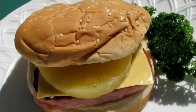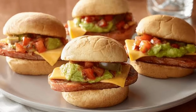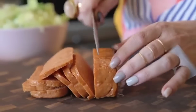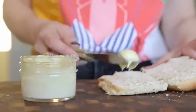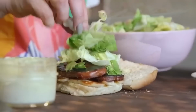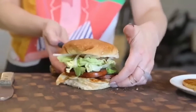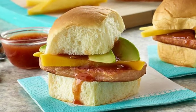The sandwich features crispy slices of fried Spam paired with sweet, slightly charred pineapple rings nestled between slices of toasted bread. This blend of salty meat with the caramelized sweetness of pineapple provides a delightful contrast in flavors. Optionally dressed with mayonnaise or a slice of cheese, these sandwiches reflect a significant Hawaiian influence on mainland American cuisine, particularly during the 1950s when Hawaiian culture gained widespread appeal. The result is a dish that marries diverse culinary traditions in a uniquely satisfying way.